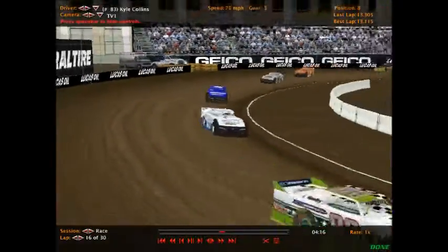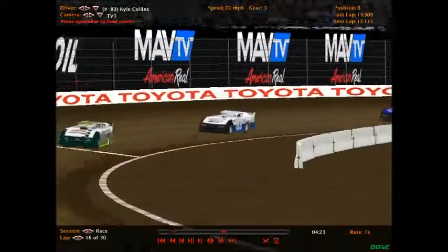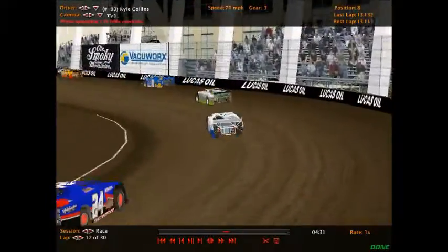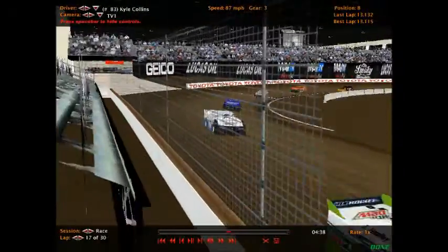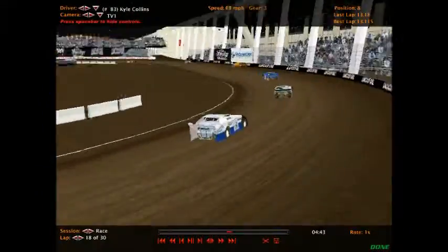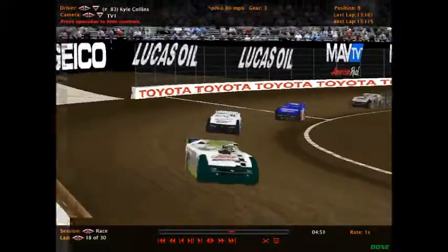Another driver who's got the chance to make a points championship happen, the 83 of Kyle Collins, currently mired back in 8th position, however. He's been doing fairly well. He's currently 3rd in points behind his teammate in the 31 car of Nick Pericles. But Kyle Collins has also had an up and down season. I don't believe he has a win either. But considering the fact that he's been considered 3rd in points, he's obviously been a fairly consistent driver, able to stay up into the front and make the features when he needs to be.